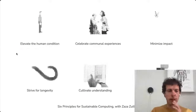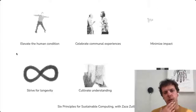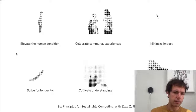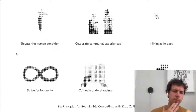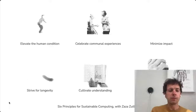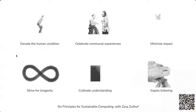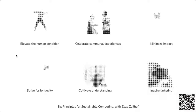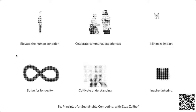Yeah, and so I put this into the background just now. These are my partner and I, Zaza Zuhoff. She's a designer at Apple. We've been working on these principles that we try to have driving the way we think of technology. I really want to invite more people to have a conversation.